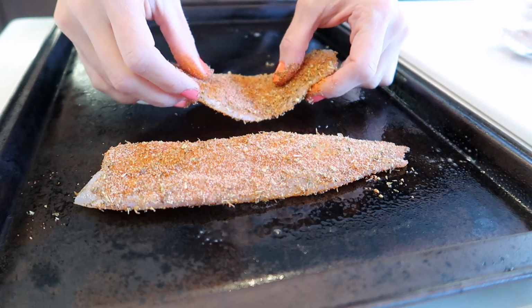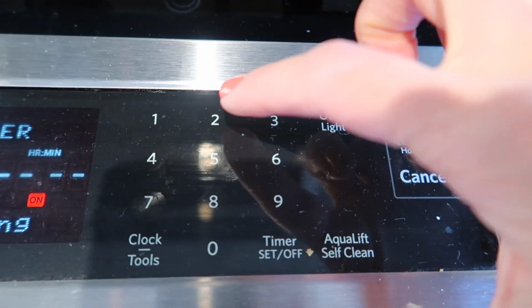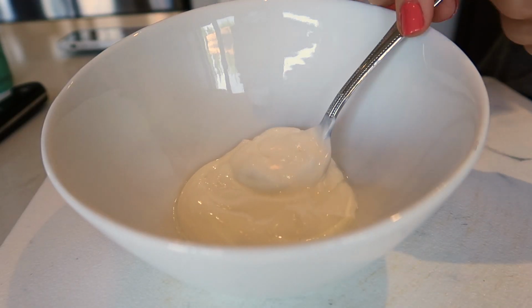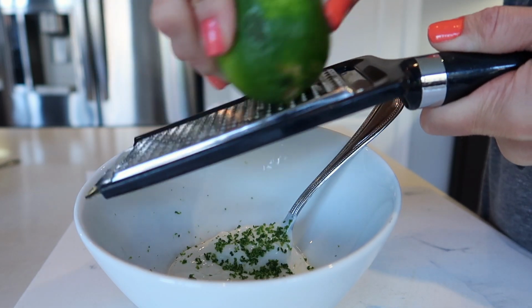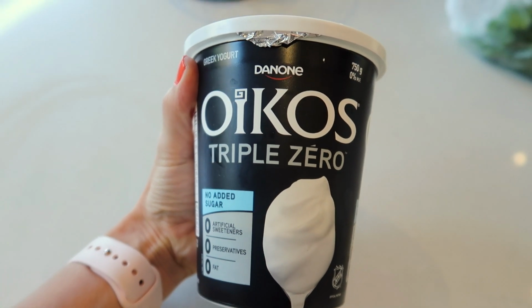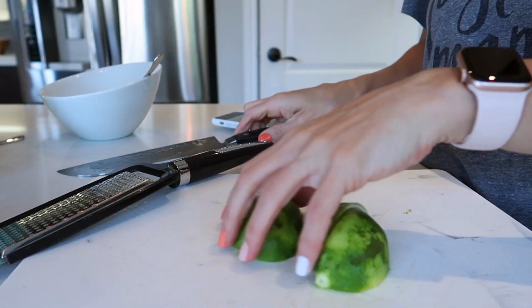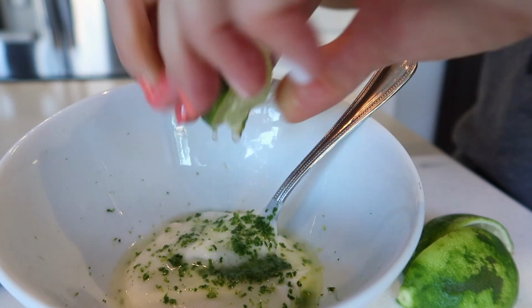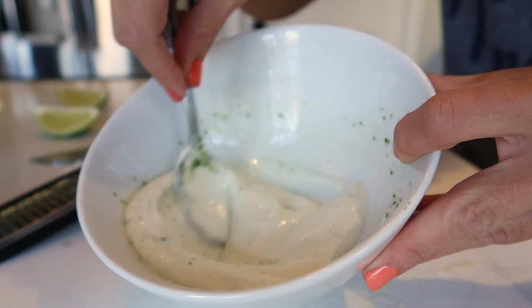So then I lay them on the pan. Now here's the biggest thing. You don't flip them. So I put it in at 400 Fahrenheit for 20 minutes. You don't flip them because then it's crispier and you just leave it there. So while that's baking, I get my sauce ready. All I'm using is plain Greek yogurt, and then I grate a lime, and then squeeze some juice in there. For this amount, I used half a lime, and then you mix it all up.